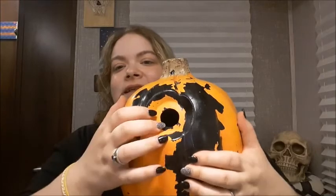So, first up, I went to Goodwill. And it was like one of the warehouse Goodwills. So, it was kind of a mishmash of different things. I wasn't actually expecting to find anything there. But I found a couple of things. First up is this jack-o'-lantern. He's got some damage to him. He's supposed to have a light. He does not have a light.